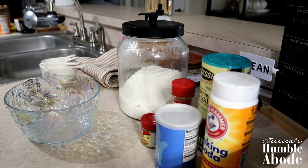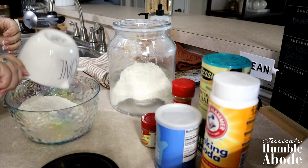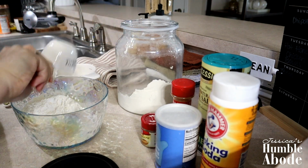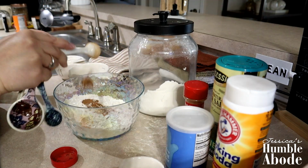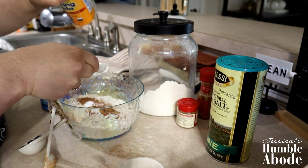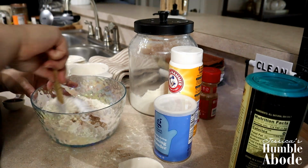First, we're going to mix together some dry ingredients. So we're going to put the flour, the baking soda, the baking powder, the pumpkin pie spice, cinnamon, and salt. I think that's everything that I'm putting. And I'm going to mix it together with a little spatula. And then we're just going to set that aside and make another mixture after that.